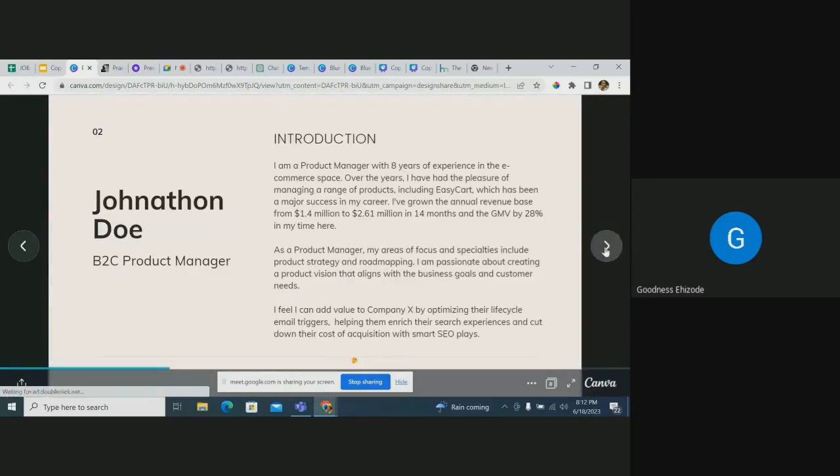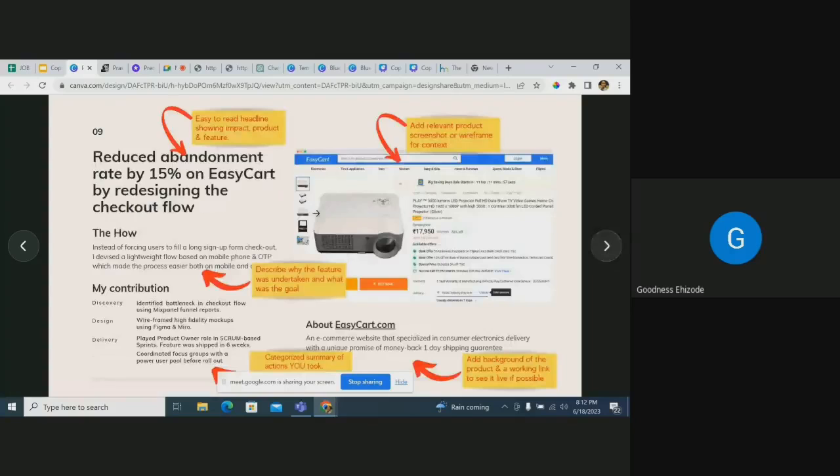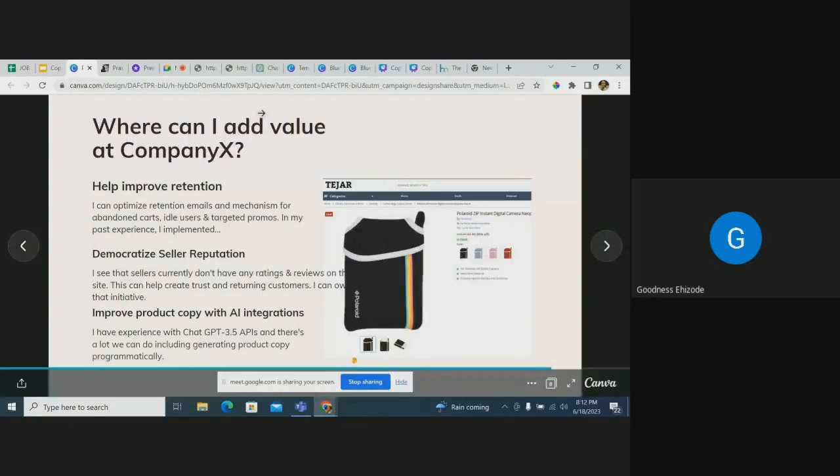Introduction, the products I've worked on, these ships, these road specs for redesign. See the details on every one. My tech stack. Where I can add value at your company. You see, I told you that this is very important. Where can I add value at your company? Help improve retention, democratize this, right?